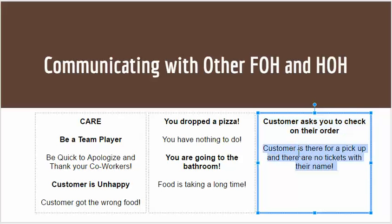Customer's here for their pickup, and there are no tickets with their name. All right, so let's go over this one. And so hypothetically, the customer comes for a pickup. I went over the long story of what to do. Imagine there are no tickets in the deck oven, there are no tickets on the cutter station, there are no tickets in the pizza station, and there are no tickets on the appetizer pasta station with the name John on it.